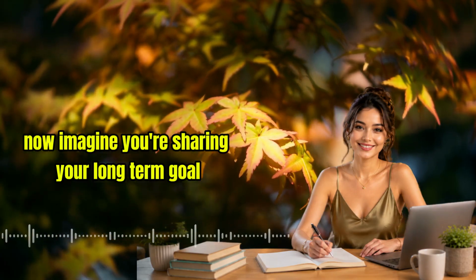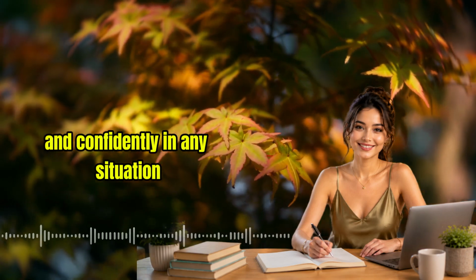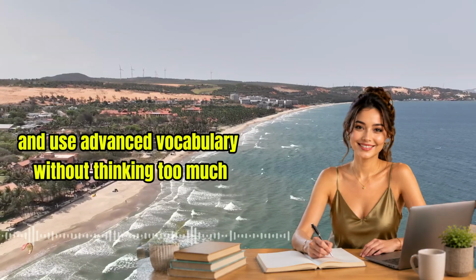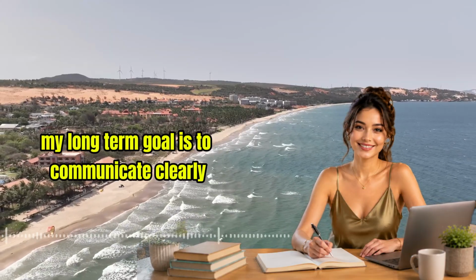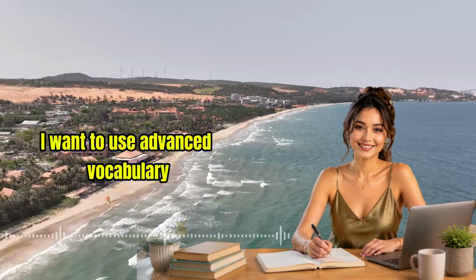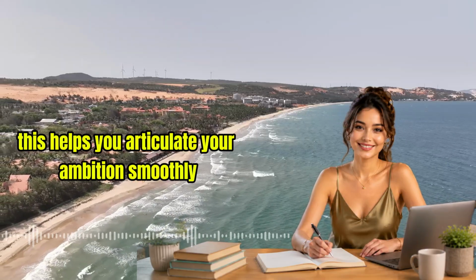Now imagine you're sharing your long-term goal. Listen. My long-term goal is to communicate clearly and confidently in any situation. I want to express my ideas naturally and use advanced vocabulary without thinking too much. Now shadow it. My long-term goal is to communicate clearly. I want to express my ideas naturally. I want to use advanced vocabulary without thinking too much. This helps you articulate your ambition smoothly.